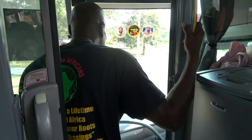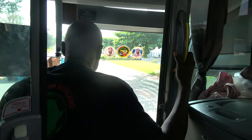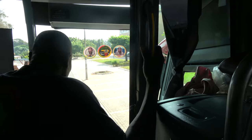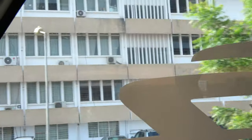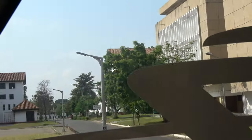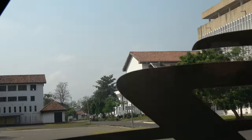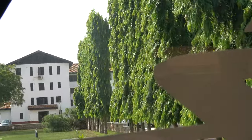I want you to see some of the other types of accommodation that they have here. This accommodation is called a hostel. These hostels were built by couples, associations, and churches that acquired the land and put up the hostels. They rent them to students who gain admission into the university.